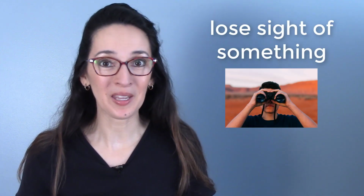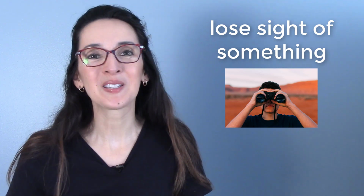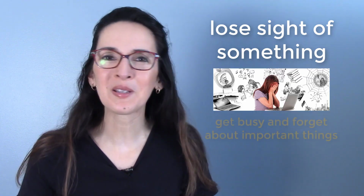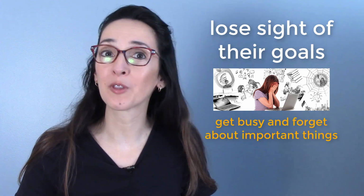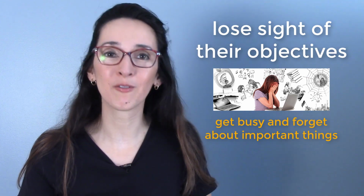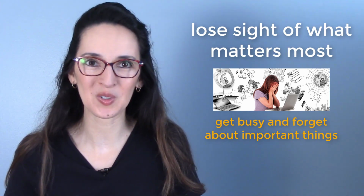Our last expression is also related to forgetting, but for a different reason. If you lose sight of something, literally, it means you can't see it anymore. But sometimes people get busy with other things in life, and then they can lose sight of their goals, lose sight of their objectives, or lose sight of what matters most.